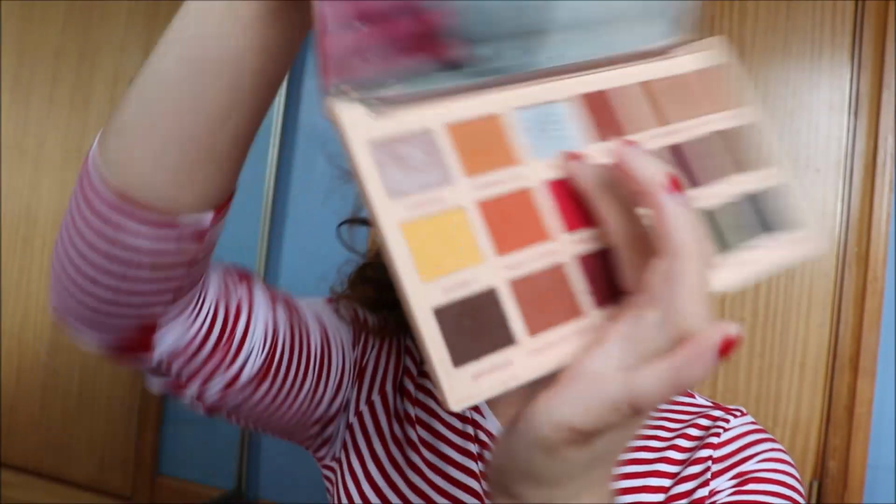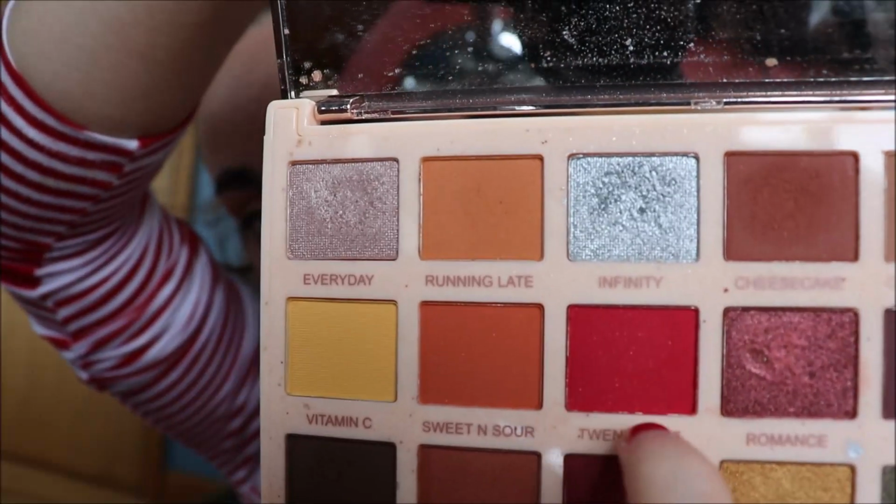So the next step that I'm going to do is add some highlight into my eyes. Taking this flat brush, which is one of the BH Cosmetics brushes, and their brushes are really good. I'm going to be taking the shade Infinity from this palette, which is this colour here, which is really nice. I'm just going to be putting that in my inner corner. It's such a pretty shade.